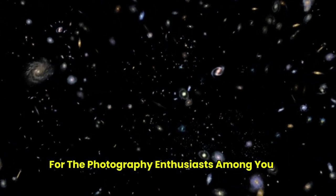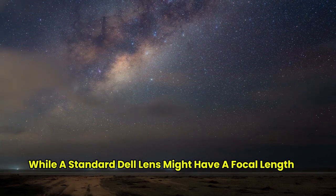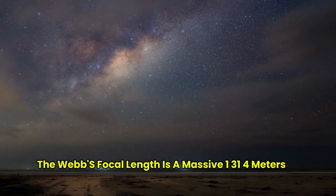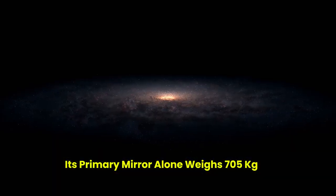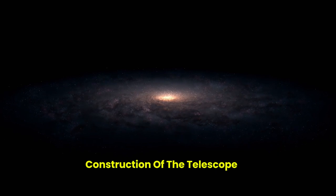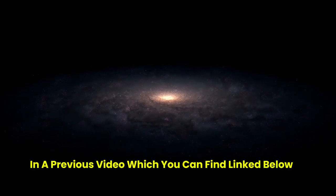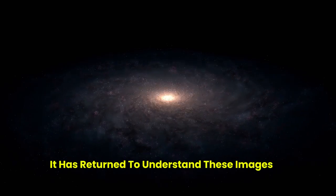For the photography enthusiasts among you, consider this. While a standard L lens might have a focal length of 5, the Webb's focal length is a massive 131.4 meters. Its primary mirror alone weighs 705 kg. While I have covered the technical construction of the telescope in a previous video, which you can find linked below, today we are focusing on the incredible visual data it has returned.